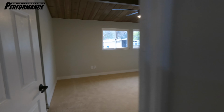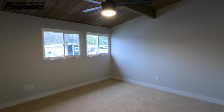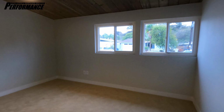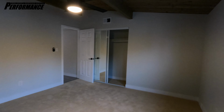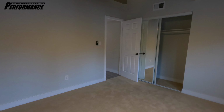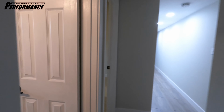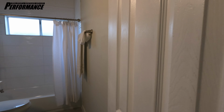The first bedroom on our trip is this front bedroom. Exposed wood as well, completely remodeled, all new stucco, new carpeting, new windows. You can tell it's a pretty nice sized room. Very bright from the outside in. Shared with the bathroom again.